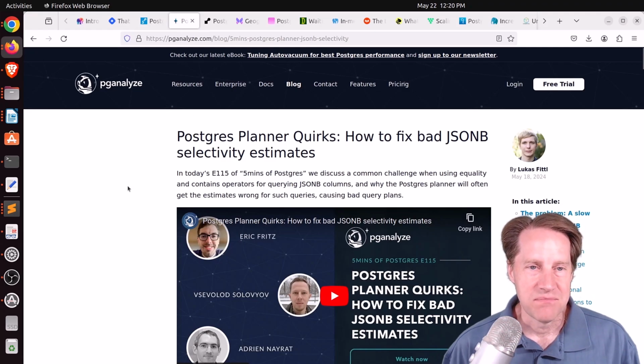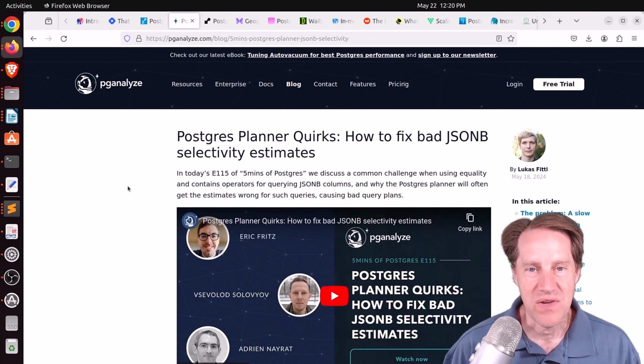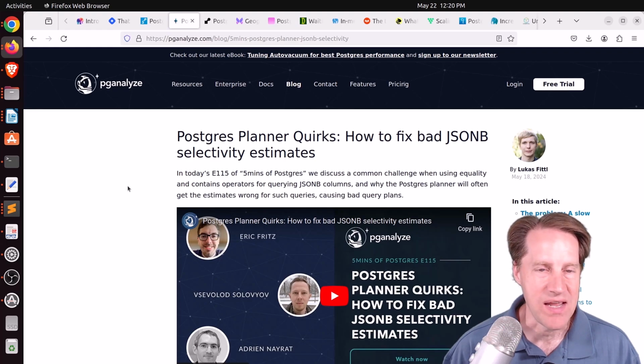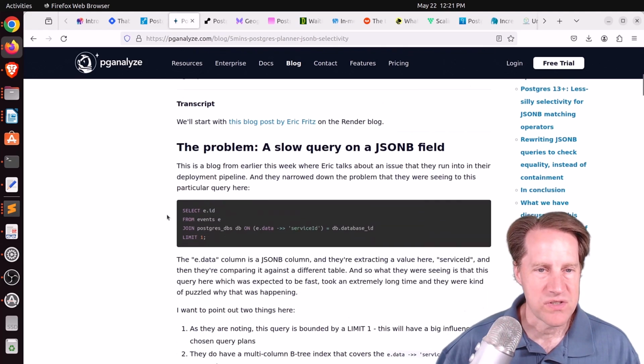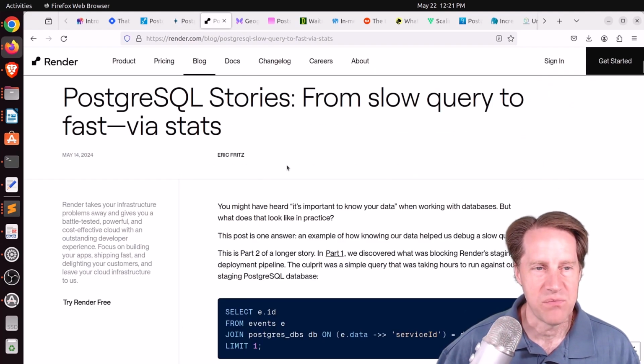Next piece of content, Postgres Planner Quirks, how to fix bad JSONB selectivity estimates. This is from pganalyze.com, and this is Lucas's 5 Minutes of Postgres. And as you can tell, this is another statistics problem. Now, in this episode, Lucas talks about this particular post mostly, which is PostgreSQL Stories from slow query to fast via stats. This is from render.com.